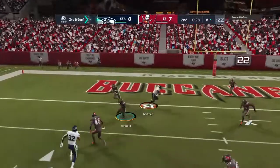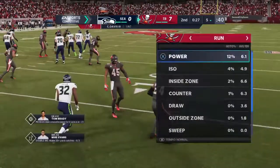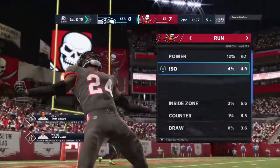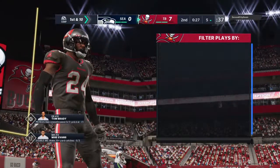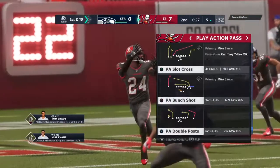From the gun, it's Wilson. Into heavy traffic, and it's intercepted. Carlton Davis picks it. And a big turnover there as his guys will get the football back. Second straight drive now here, Charles, that has ended with an interception.